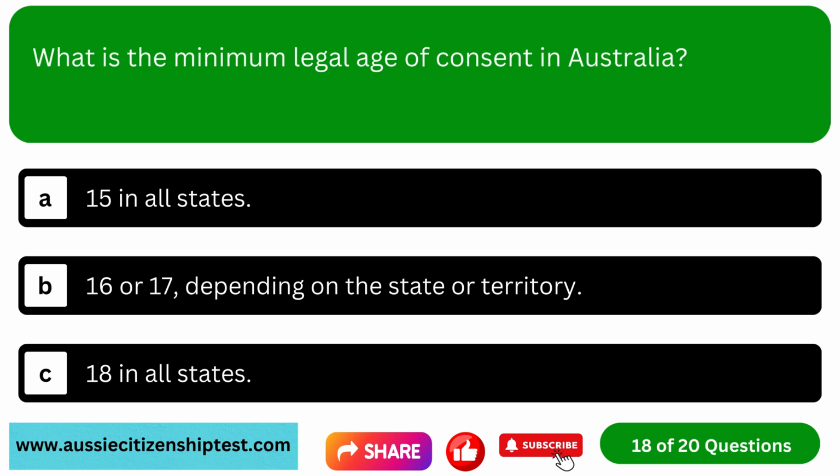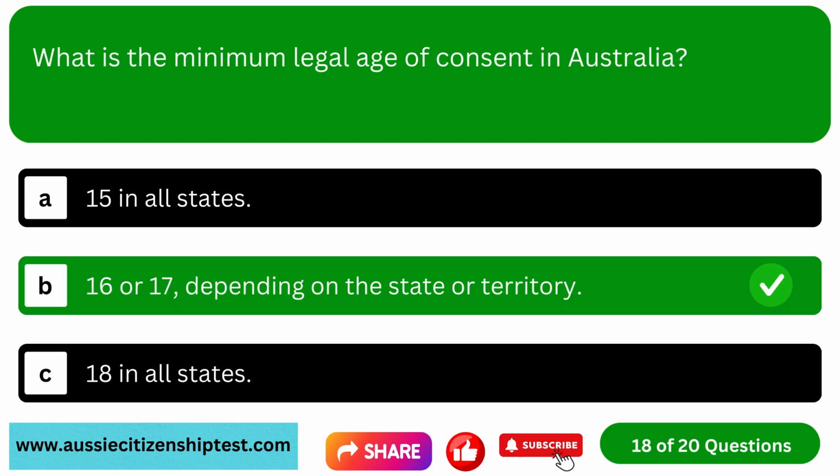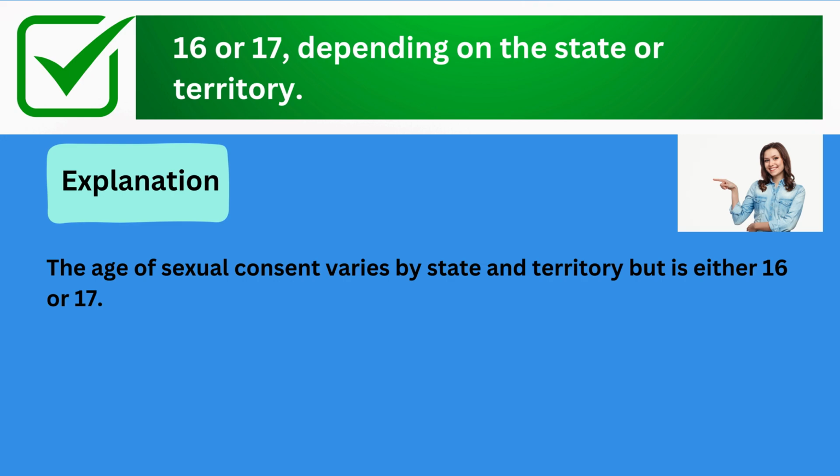Question 18. What is the minimum legal age of consent in Australia? Option A, 15 in all states. Option B, 16 or 17, depending on the state or territory. Option C, 18 in all states. The correct answer is 16 or 17, depending on the state or territory. Explanation. The age of sexual consent varies by state and territory, but is either 16 or 17.